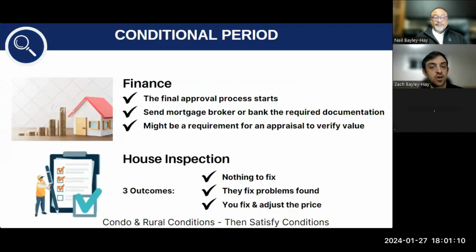All right. So we've been talking about the conditional slide. Here we are. The two most common conditions are your financing and your home inspection. The way the financing works is you do not actually have to provide anything to the other side. They don't get to see any of your personal information, nothing of that sort. All you have to do is sign a document called a notice of fulfillment, which tells them, hey, we're fulfilling our condition on the financing side and we're ready to move forward from that condition.